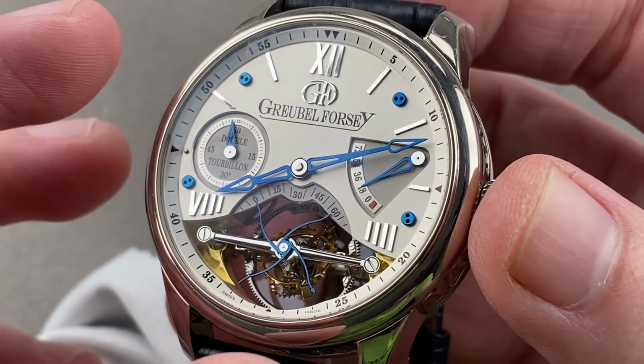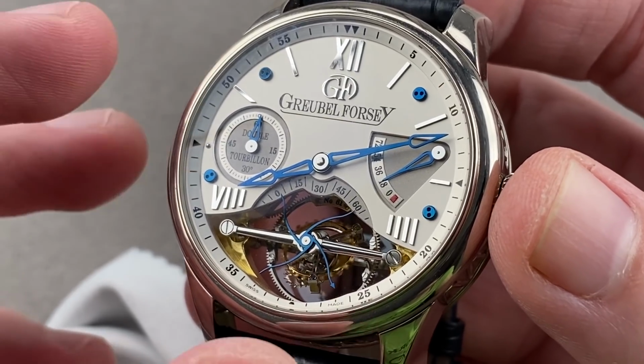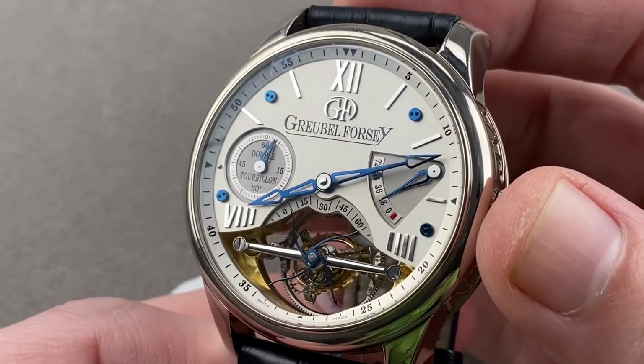Refinement, technical sophistication, fine finish, historical importance, and most importantly, it is wearable on a smaller wrist.